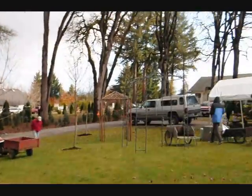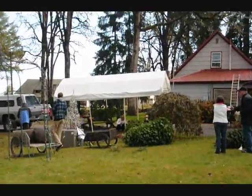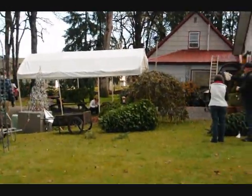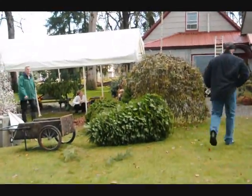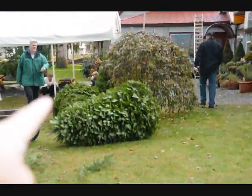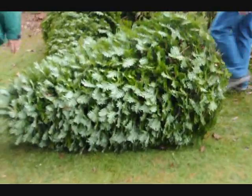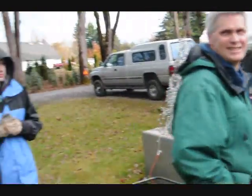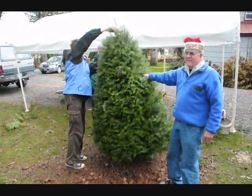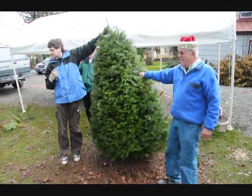Okay. Now, what we do is they're going to put it on this tree shaker thing. And it shakes all the bugs out. Is that our tree right there? It's a fine looking tree. Good job. Tree shake dance. Perfect.